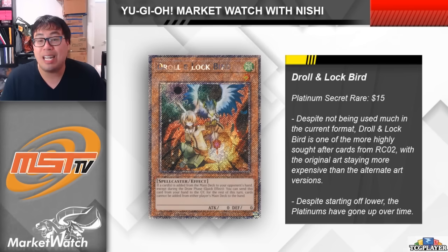Droll and Lockbird is a great example, as they were originally around $8 to $10 when the set dropped, but they've actually gone up over time and are now about $15 to $17 each. Now, it does depend on the card, but Platinum Secret Rares look really good, and I think they might be a solid pick to invest in with certain cards. Specifically, you can buy them at a lower price point than the quarter century Secret Rares, which means that your overall percentage return if the card starts to see play might be a little bit higher.